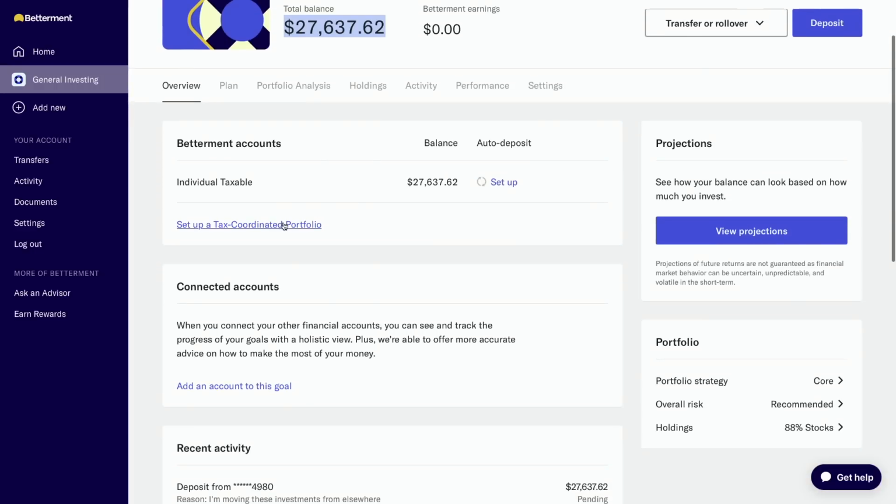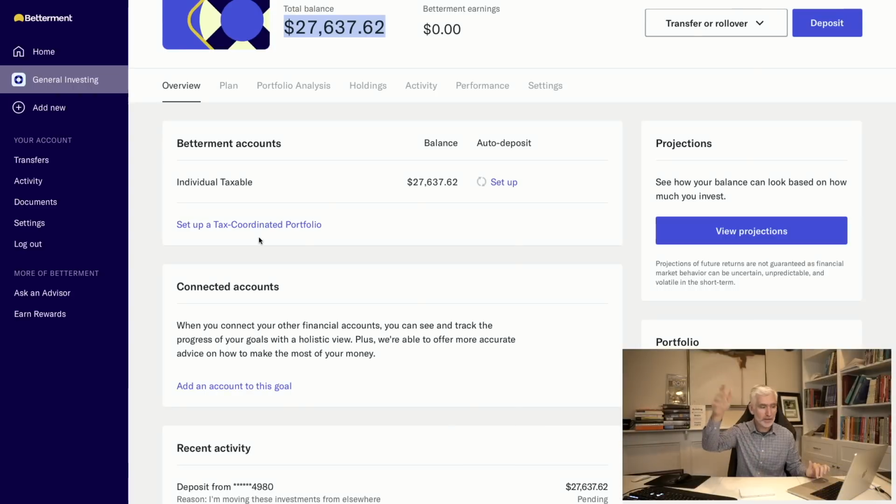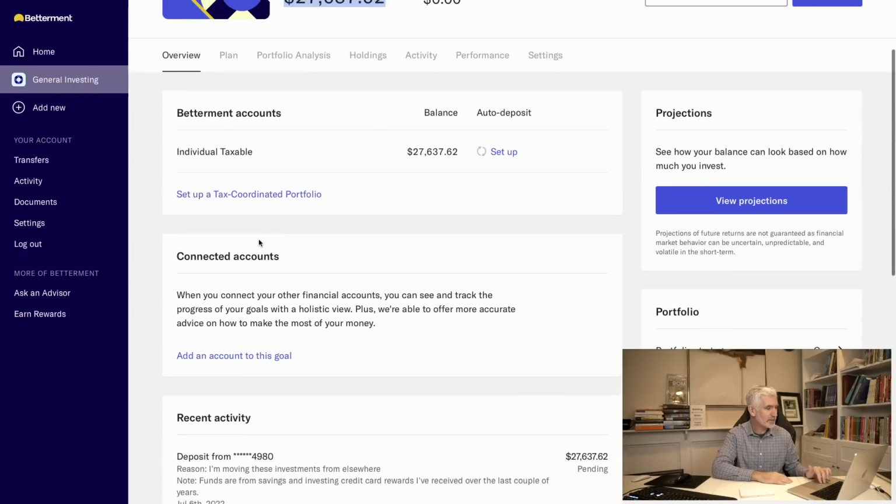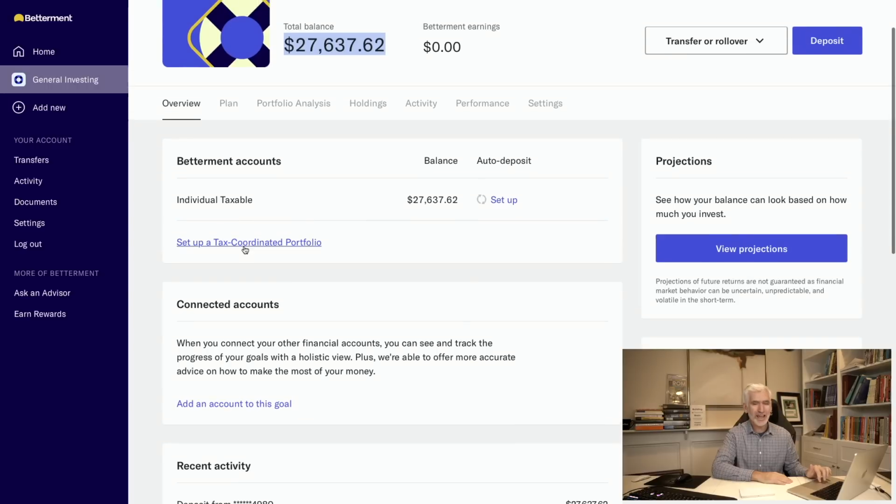The first thing I want to look at, you see it says set up a tax coordinated portfolio. And I'm going to actually change this here so you can see me. There I am. Hopefully that won't get in the way of the screen. But so this deals with asset location.